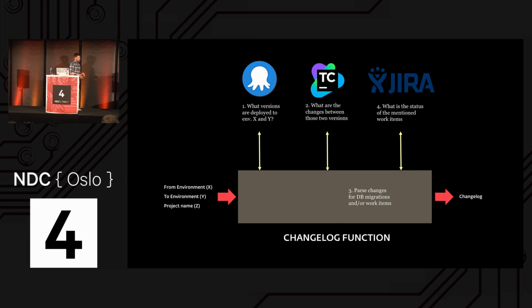In our case, these are the three systems involved. We use Octopus Deploy for deployments, we use TeamCity for builds, and Jira for our work management or project management. So this is great because Octopus Deploy, of course, knows which package is in what environment. It's its job to know. So I can just do two calls there. What is in X? What is in Y?